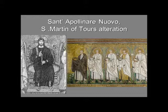And remember, Saint Martin of Tours was an anti-Arian bishop. So he would never be portrayed in an Arian church. He persecuted the Arians. So this figure, or at least a name change, and possibly a change in the garment, but certainly the name change has to have been done when the church was taken over from the Arians and renamed and rededicated to St. Martin of Tours.